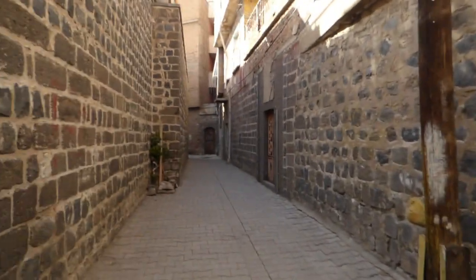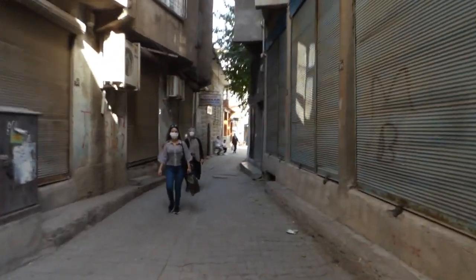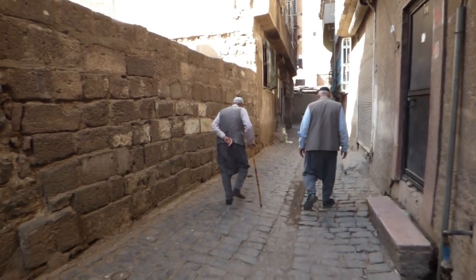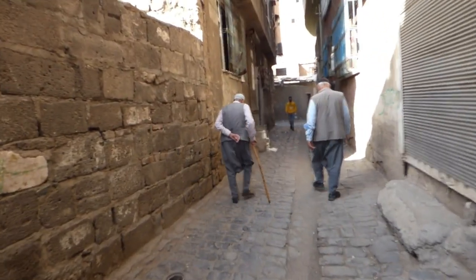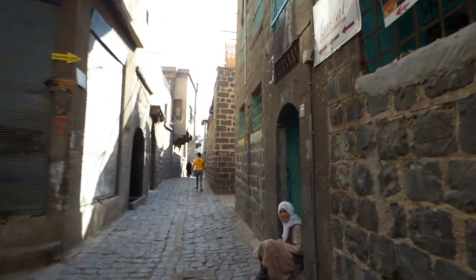Look at all these streets. Wow, love it. This is how I'm thinking Mardin is going to be. But, look at this. Very nice. Let's follow these two old guys. So this is great, eh?